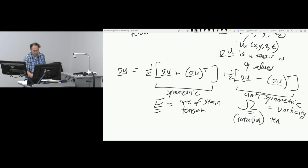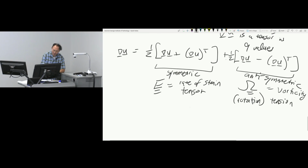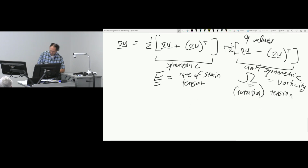We're not going to do too much vorticity in this class. There's whole textbooks on graduate vorticity. There's things called Ekman boundary layers and things like that. Really weird, unexpected things that happen that are very non-intuitive.